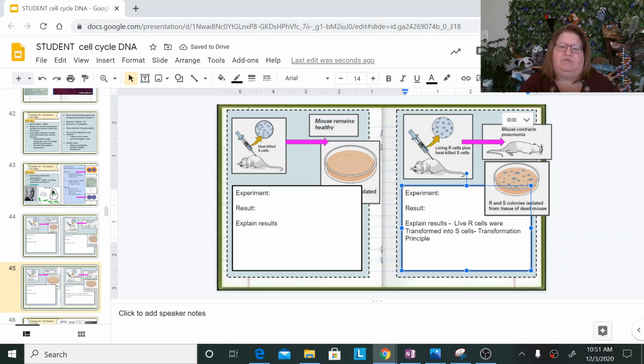And the transformation principle was some chemical, they thought. Now, they were pretty confident that it wasn't carbohydrates and it wasn't lipids because they are pretty uniformly boring. Like, we know what they are. There's not that much variation. So we didn't think they were causing any problems.